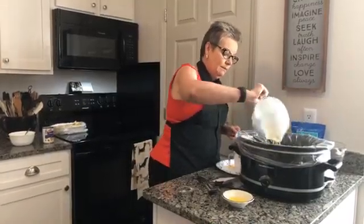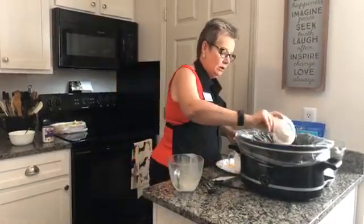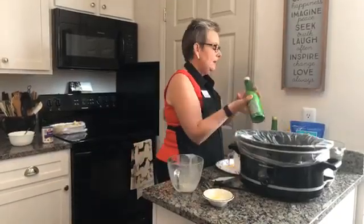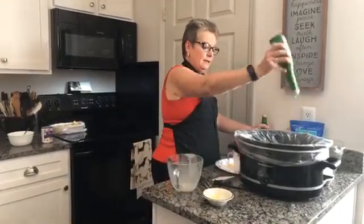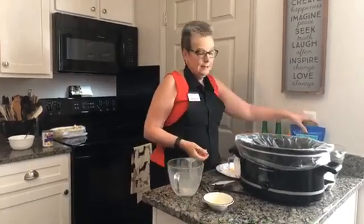Yum. The rest of the butter. See how it's just so simple once you get your ingredients lined up? A little bit of that salt and pepper. You know, they say you're supposed to salt and pepper from a distance because it gets spread across your food product more evenly. I'm guessing that's true.